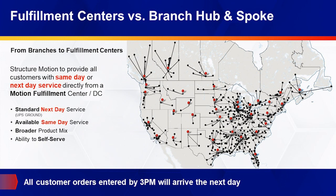And when you take a look at this map, you can see the black dots there. Don't think of them as branch locations, but think of them as heat density for customer demand. And those red dots then would be conceptually where our fulfillment centers would operate.